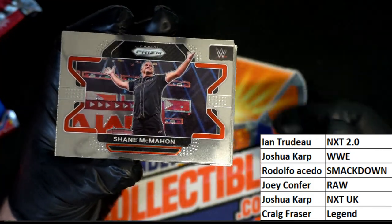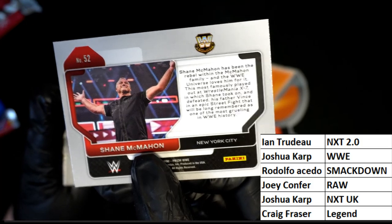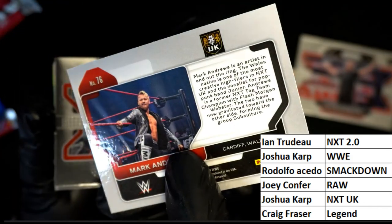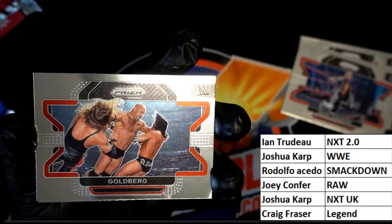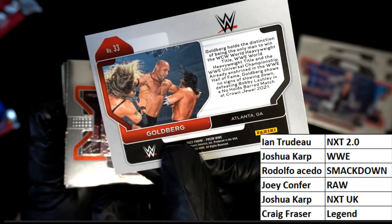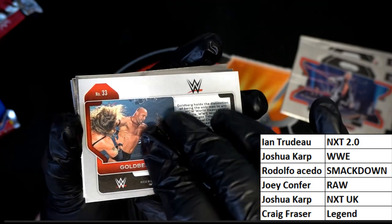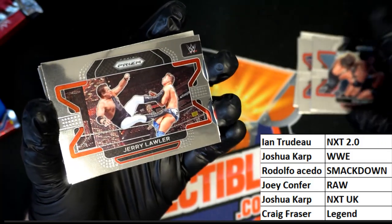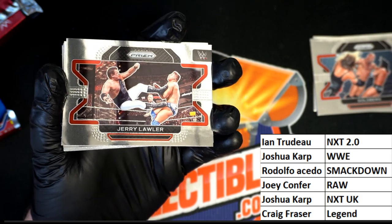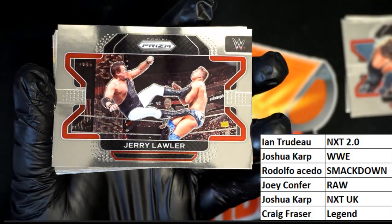Got a nice Shane McMahon. There's Goldberg Legends. Actually, no, that's not a Legends card. I'm sorry. That's WWE. Joshua. Right? Pretty sure that's correct. I'm checking real quick. Yep, Goldberg, WWE. Jerry Lawler. Now, there's a legend. Let me zoom in on this a little bit. Yeah, Jerry Lawler is a legend.